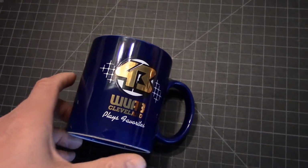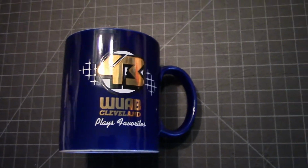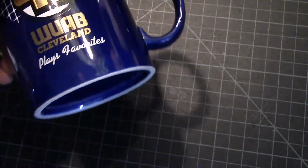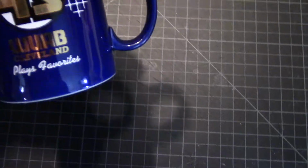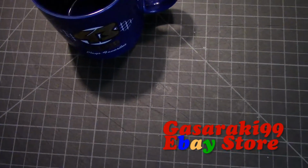It is a Channel 43 WAB mug that I found at a thrift store. And it's really cool, probably from the early to mid 80s. It's a local station here in Cleveland, Ohio. It's still around, but they were a UHF station. And lots of good memories.